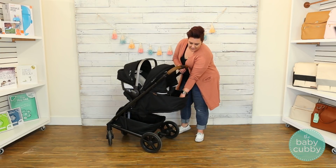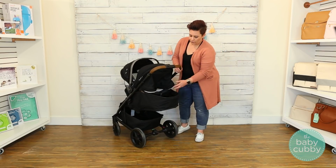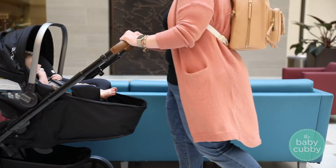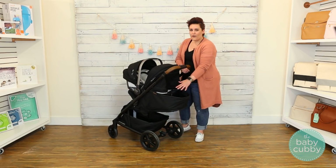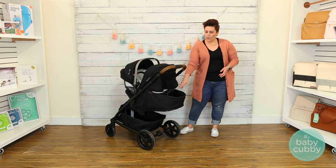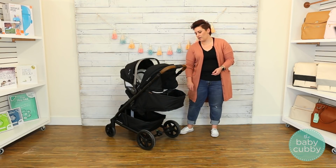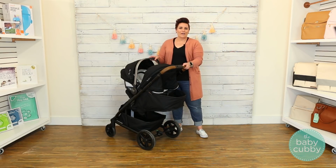But the nice thing is that the seat right here offers kind of like a mommy compartment. You can put your water bottle, your keys, your wallet, anything that you want to access really easily. And you might even be able to fit a small diaper bag right here for easy access, especially because when this is down, it might be a little bit difficult to access your basket underneath. So this just makes it really convenient to store some of your things that you want to keep close.